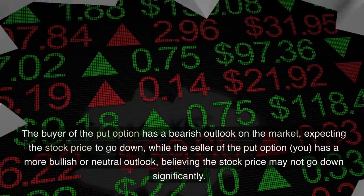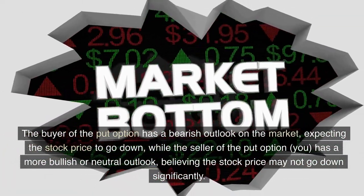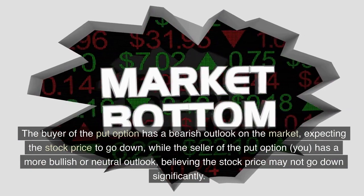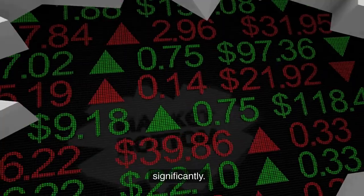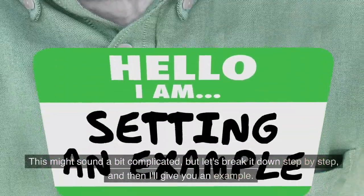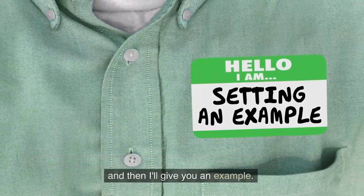The buyer of the put option has a bearish outlook on the market, expecting the stock price to go down, while the seller of the put option, you, has a more bullish or neutral outlook, believing the stock price may not go down significantly. This might sound a bit complicated, but let's break it down step by step, and then I'll give you an example.